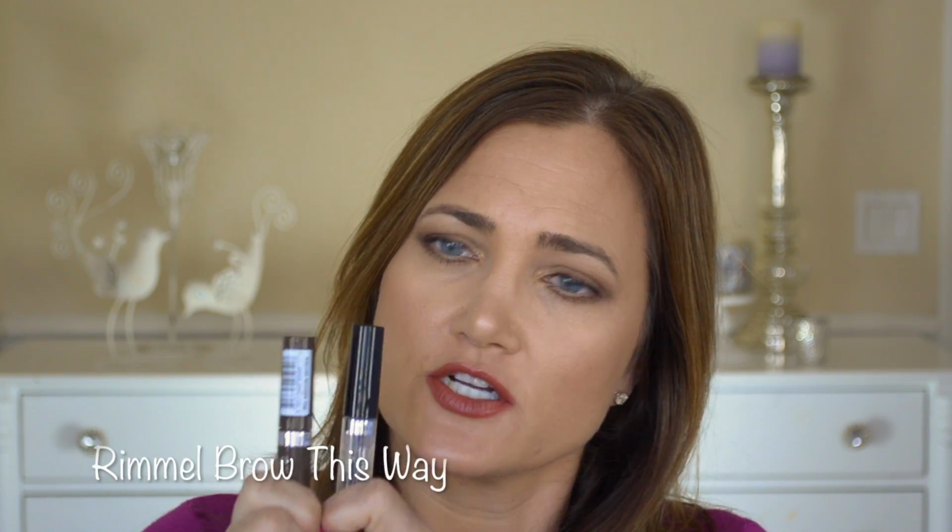The next one is the Rimmel Brow This Way eyebrow gels, and I have the clear one and the medium brown one, and these are nice eyebrow gels. Again, they're Rimmel, they're really affordable. I've used the clear one along with just the eyebrow pencil. It's great. Eyebrows stay, no problem. And the brown one, and I think there's one other shade of this brown one.